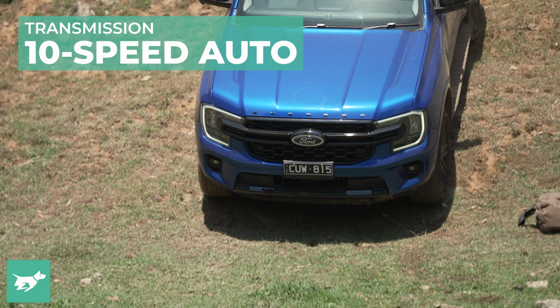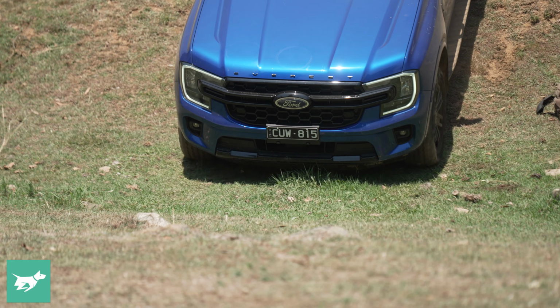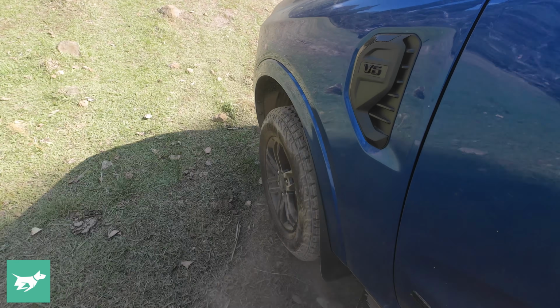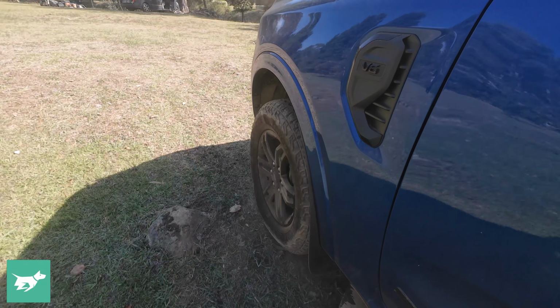Pretty similar to the Prado, and obviously the Prado's crawl control. It's really good being able to dial it in. We do have hill assist control. Again, I'm not that into it. I'm not going to bother because the 10 speed is really good off-road in terms of low range reduction.